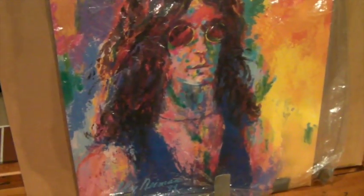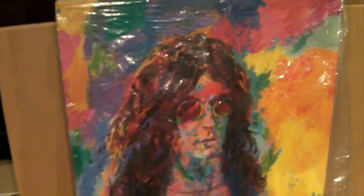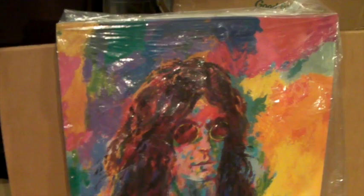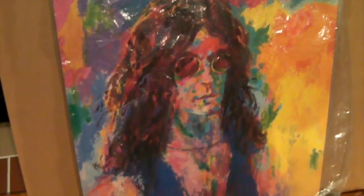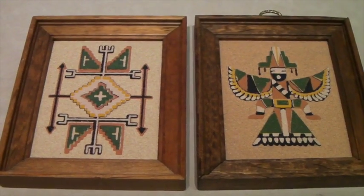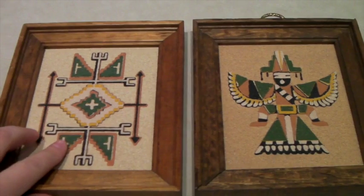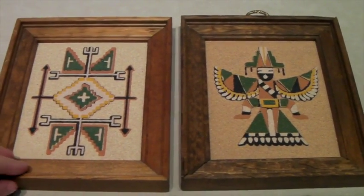Yeah, so we got it at a thrift store. It was framed, but the frame was kind of crappy. So we just pulled the frame off. It's easier to ship this way. So $40, not bad. These are a pair of Southwestern, kind of Native American style sand paintings from New Mexico.